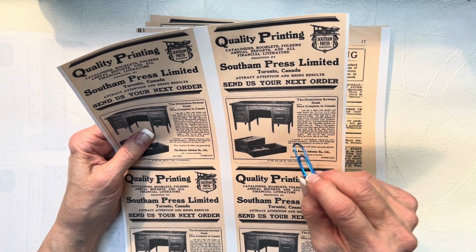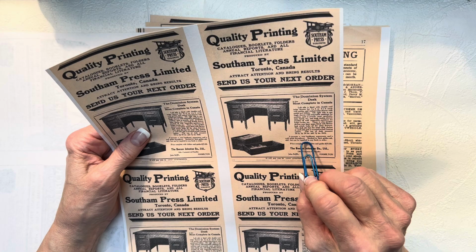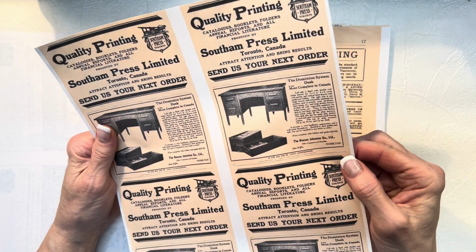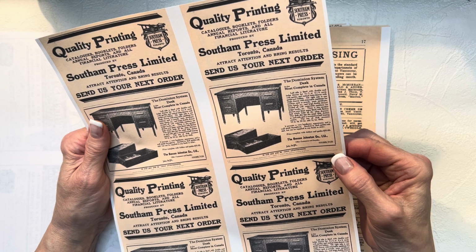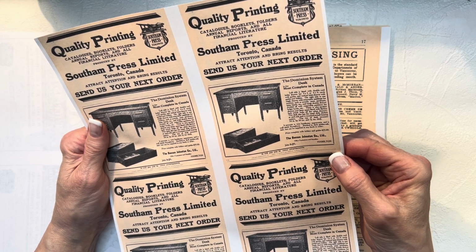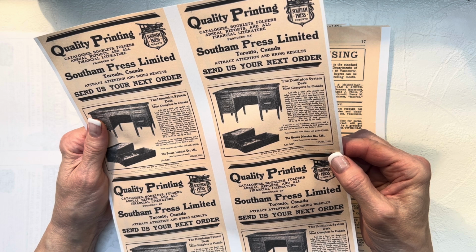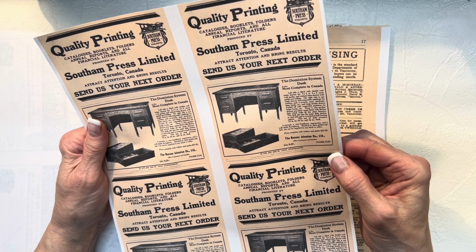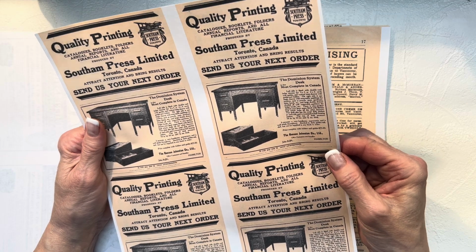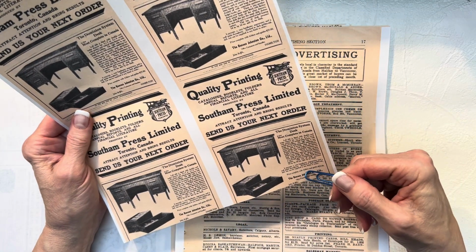$35. And it was also going to come with, if I'm not mistaken, that font is pretty small. Another drawer of the knee space, blah, blah, blah. Side shelves. Oh, it comes complete with folders and guides.